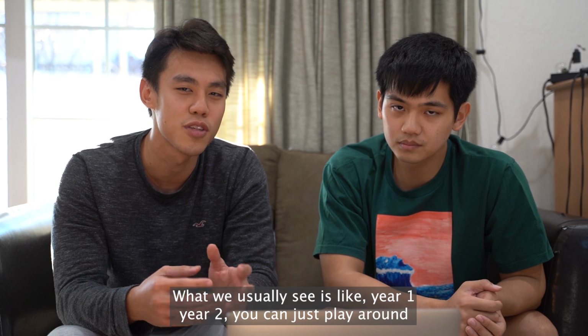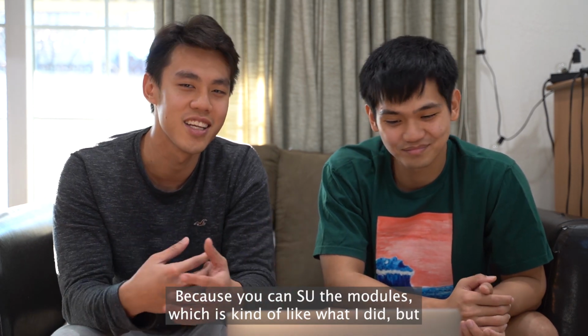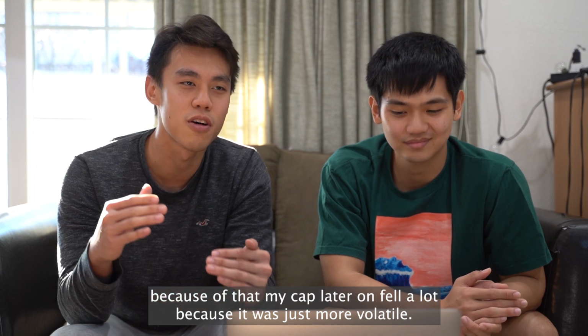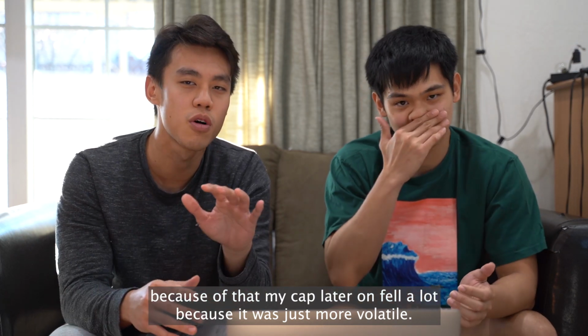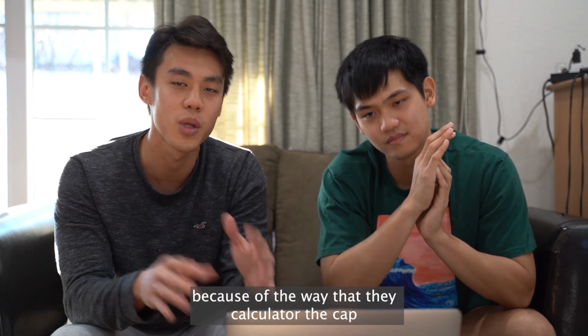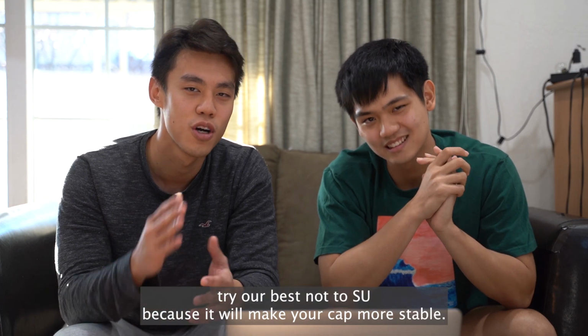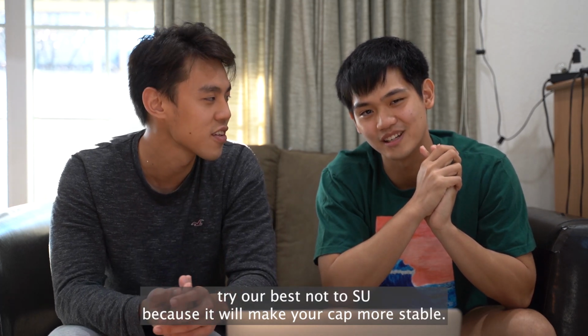What we usually say is that in year 1 and year 2, you can just play around because you can SU the modules, which is kind of what I did, but because of that, my CAP later on fell a lot because it was more volatile. But if you don't SU, then your CAP becomes more stable because of the way they calculate the CAP. So he advocates that you try your best not to SU, because it will make your CAP more stable.